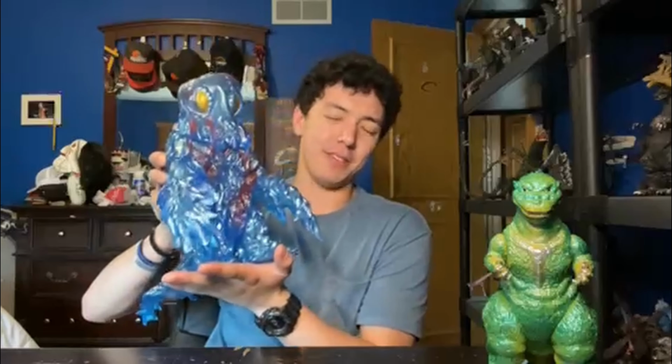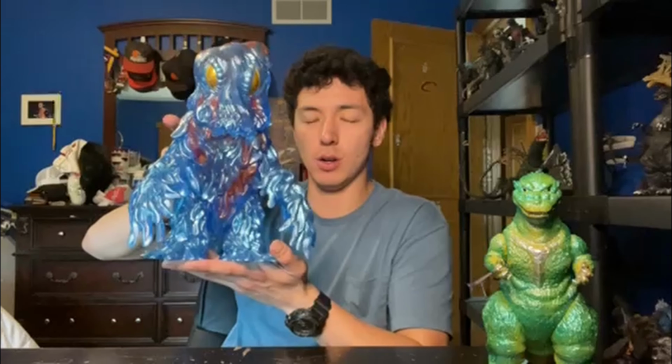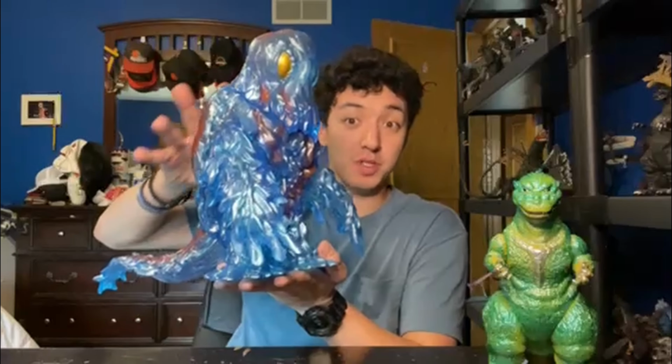Next figure in the haul list is the Gigabrain Hedorah. Look at the size of this figure. This thing is absolutely massive. And guys, I love this figure so much. Like, the sculpt is really cool too. The color scheme, amazing on this figure. Looks so good, especially near a light. When you hold it up to a light, it looks amazing because this figure's mostly clear. And yeah, he is a big figure.